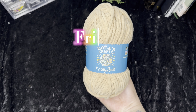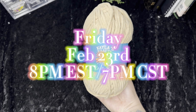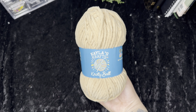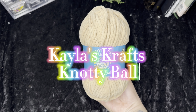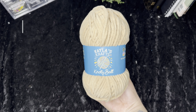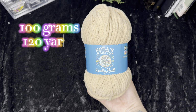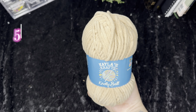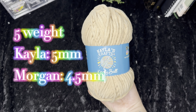Kayla's yarn drops tonight, Friday, February 23rd at 8 p.m. Eastern, 7 p.m. Central Time. Kayla is dropping this size 5 weight yarn. It is called Kayla's Krafts Naughty Ball. There are 100 grams in each ball of yarn and about 120 yards of yarn. It is a size 5 weight. Kayla uses a size 5mm hook and I use a size 4.5mm hook with it.